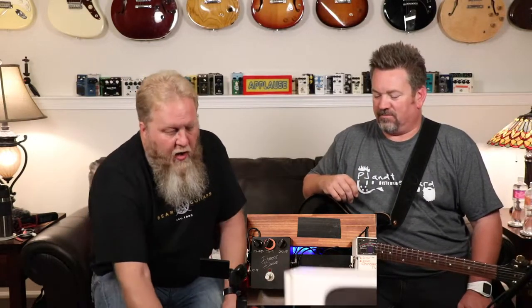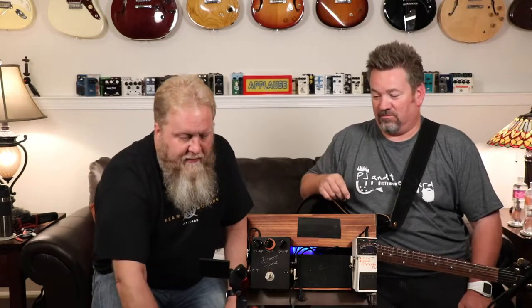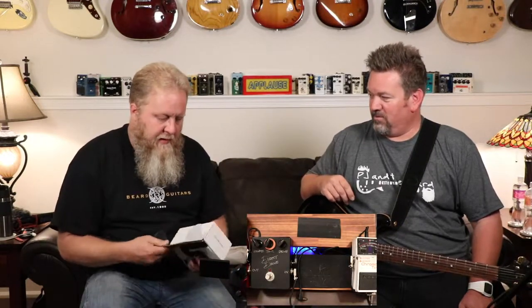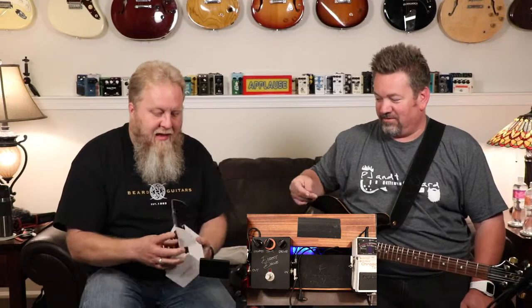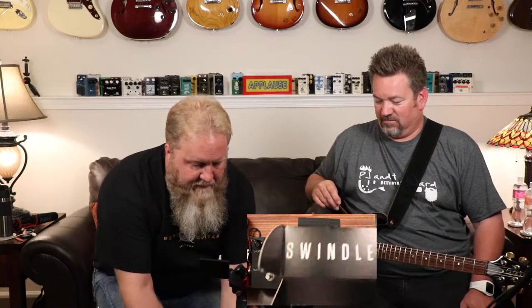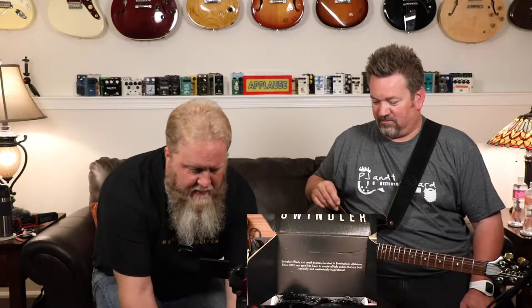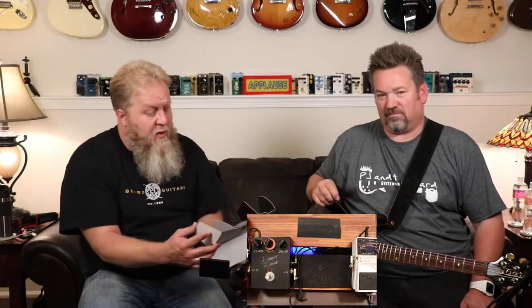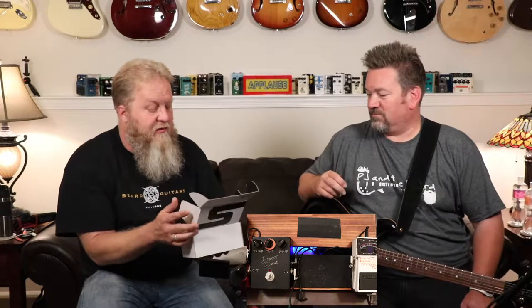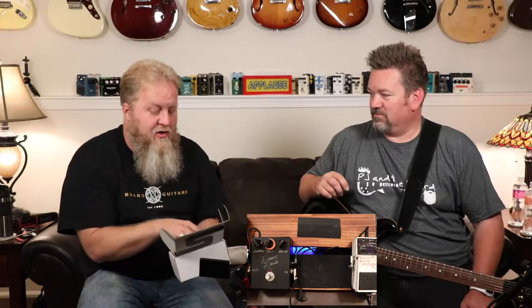This is the Golf. I'm going to put the box here. That's cool, and the side of it's cool, too. Open the box. More branding. Look at that, on the inside cover. It says, Swindler Effects is a small business located in Birmingham, Alabama. Since 2013, our goal has been to create effects pedals that are both sonically and aesthetically inspirational.